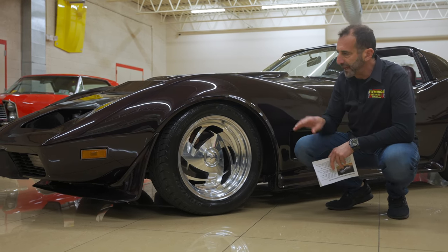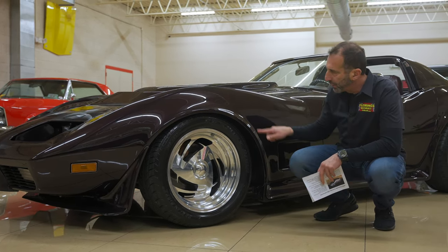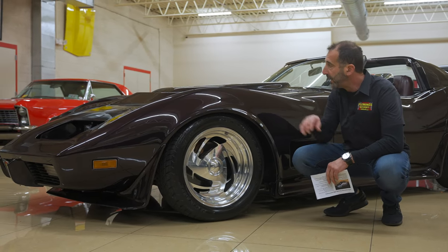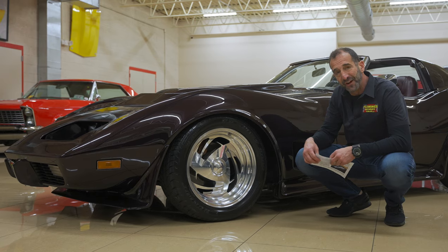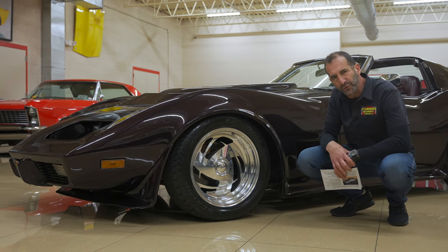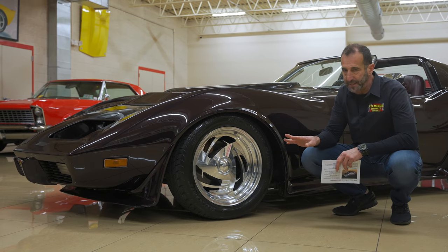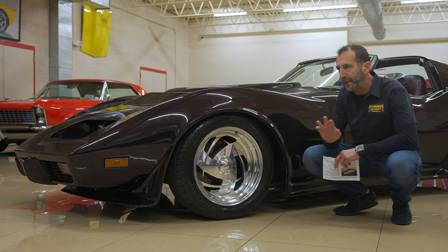Complete custom front end. Look at this, side sills all molded into there. The headlights molded into a special front clip that's there. The L88 hood that's there, right? The taillights, when we see that, those are all custom done too. The front spoiler that's molded in. All of that, spectacular. The dark cherry paint, so beautiful.